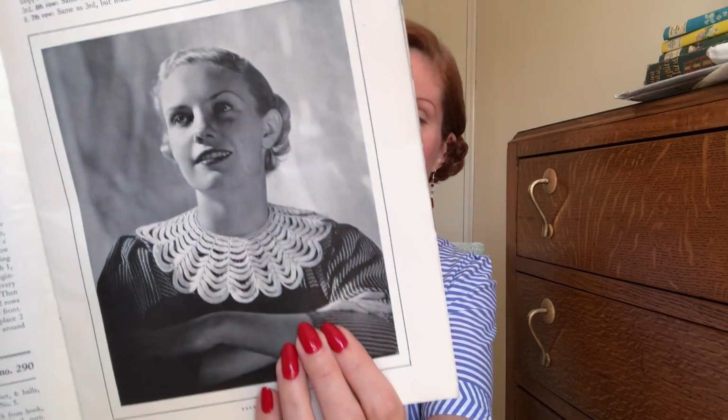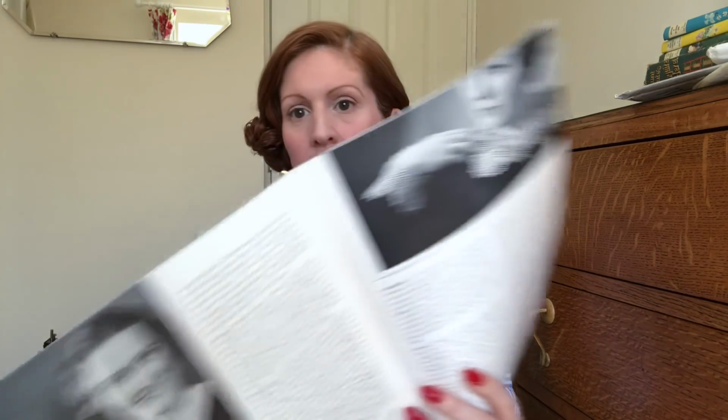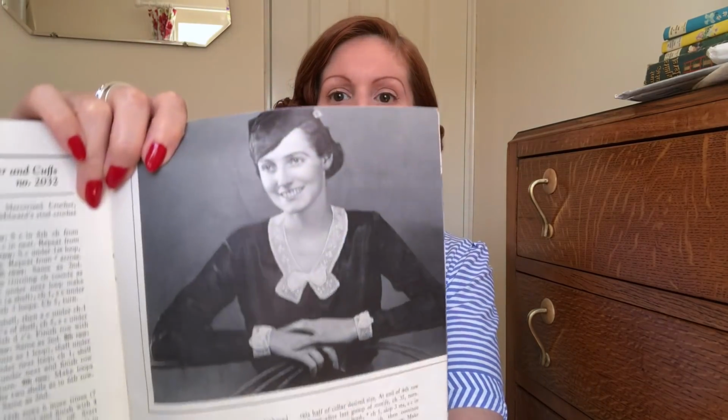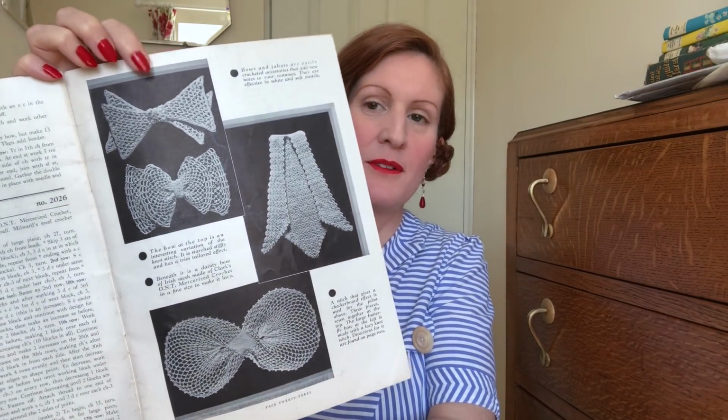And that's just going to be way too fiddly to do. But there are some other really nice ones which I might attempt if I really like that one. I think that one's gorgeous. And then you've got some nice scarves, if you can see that. A lovely collar there. I like that one. Oh, and I've seen this offered to purchase as a PDF on Etsy quite a lot. Those ones, so I now know which book they get that from.